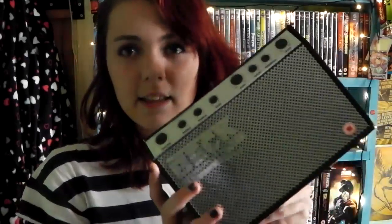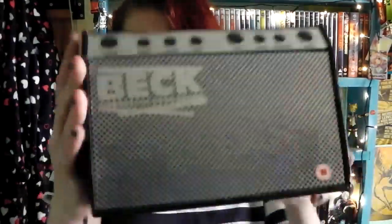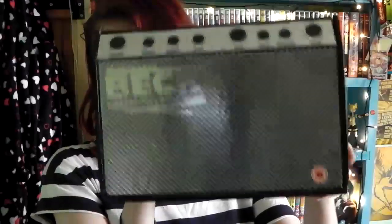If you've been around for a while, you'll know that Beck: Mongolian Chop Squad is actually one of my favourite series, so I had to get the shiny edition of it. So this is what the box set looks like. There's my camera, and if we look inside, I only have 3 volumes of it. But it did come with a bunch of stickers and a plectrum.